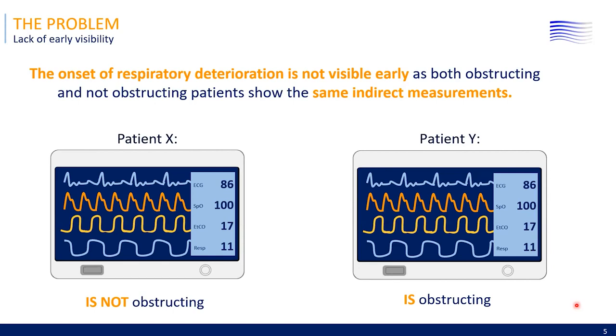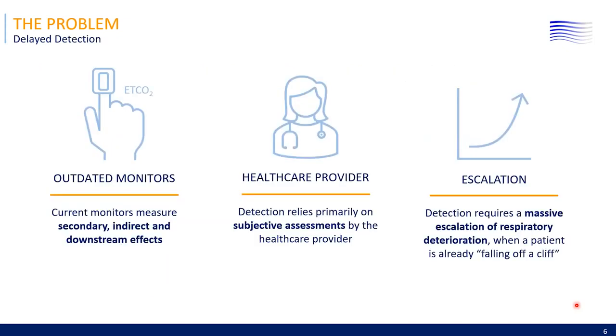Wouldn't it be better if we could see and intervene when the numbers still look good and the patient is still safe? We just don't know when and how much the patient's breathing is going to change, because we're relying on outdated technology. Look, we're using pulse oximetry probes, so the little stickers on your finger. And sometimes we collect gas from your nostrils. We call that capnography. Both haven't changed in 40 years.